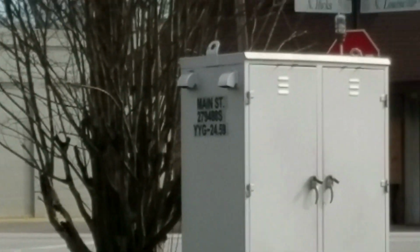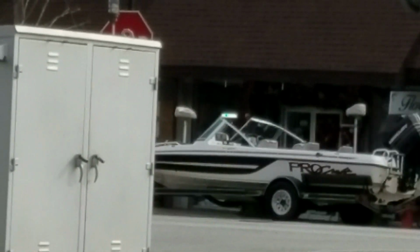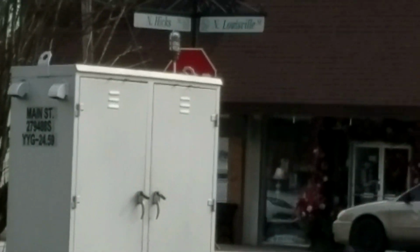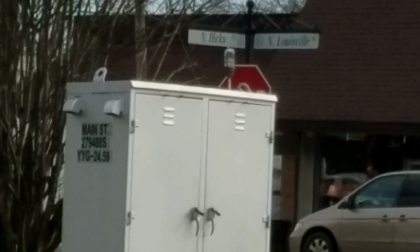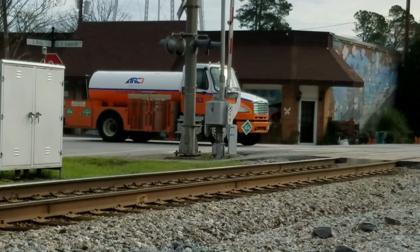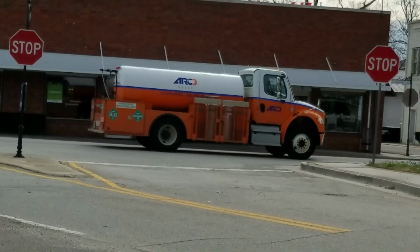And this is important right here on this metal box here, which operates no doubt the train mechanism, the arms on the train mechanism that stop the traffic. That says YYG 2459, which means that's mile marker 2459. Thomson is mile marker about 30-35. That truck there's got a placard on it.